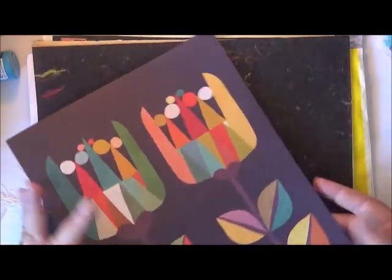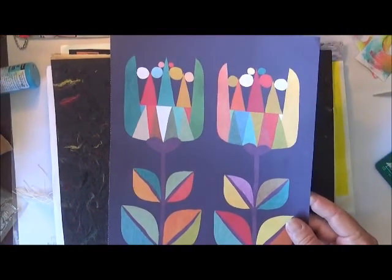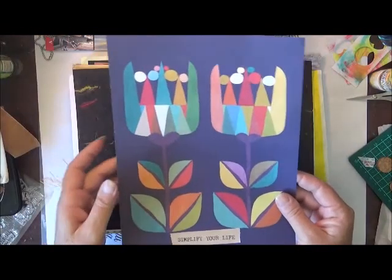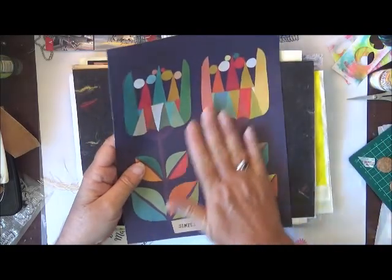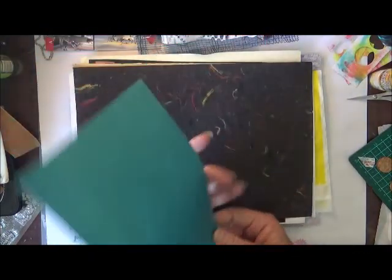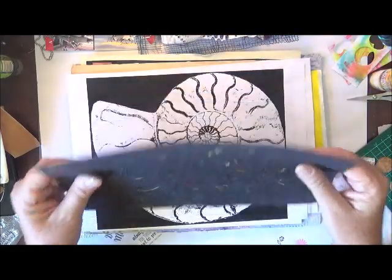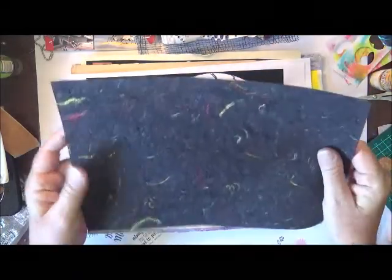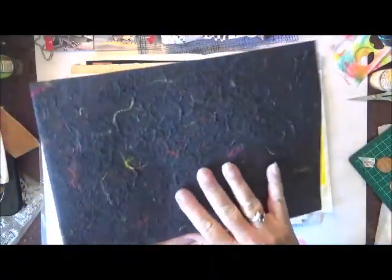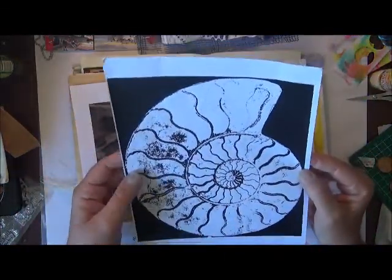Ooh, another one. I might have to come out just a bit, sorry, so I can get the whole lot in there. There, that's a bit better. Oh gosh, now you see my messy table. Simplify your life. Oh, isn't that awesome? Love the colours in that one. Oh, that is so generous of you. Thank you so much. Oh, and some textured paper. That is so cool. That's like a thin cardboard with the fibres through it. Awesome. Ah, and a shell.